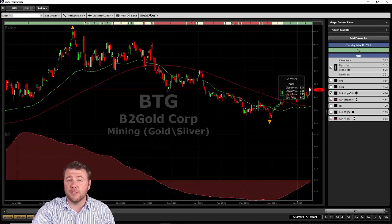But if we can break above that 530 level, that could be huge on a short-term basis. A lot of people would see that, and that could drive the price higher in a very short period of time. We can see this has been a pretty strong support level all the way throughout the last year or so.